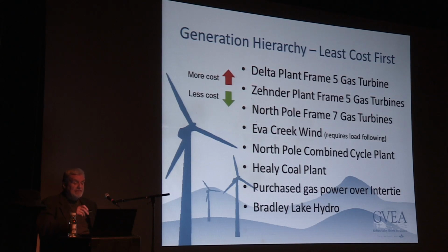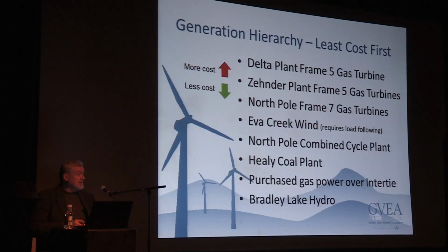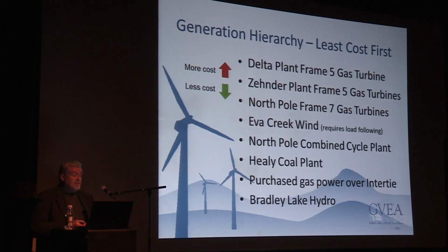Then after those, this is our normal stack that we would run, these bottom ones here, and we are using the combined cycle plant at North Pole for load following, to adjust its output based on what the need for power is. And then, of course, it's now running in conjunction with Eva Creek. Generally, these top ones, the older units, are not running because they're less efficient and more costly. The frame 5s are about a 50-year-old design. These are about 24% efficient.